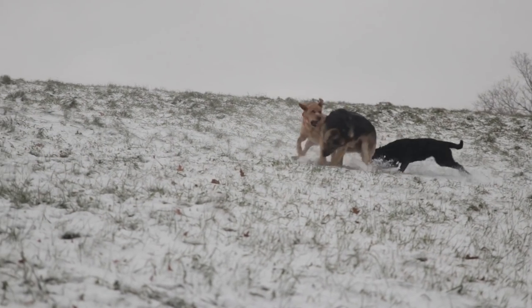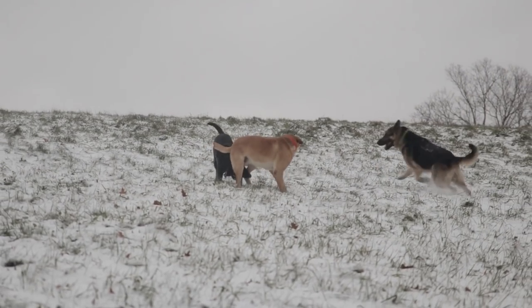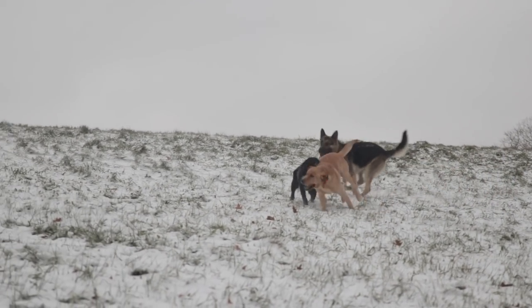A week or so ago, I was talking about how I hadn't yet started working on teaching Poppy to come. She was just playing, she wasn't paying me any mind. So in the last 2 weeks, I've been really focusing on teaching her to come because it's a really important command for a dog handler to have.